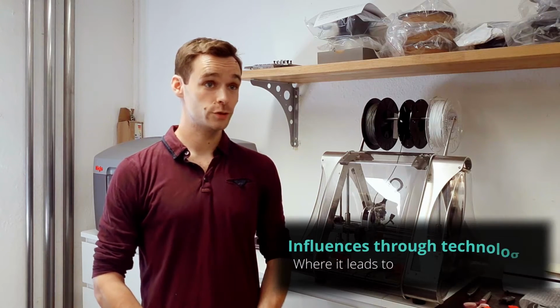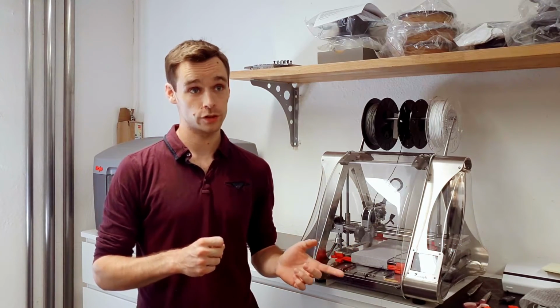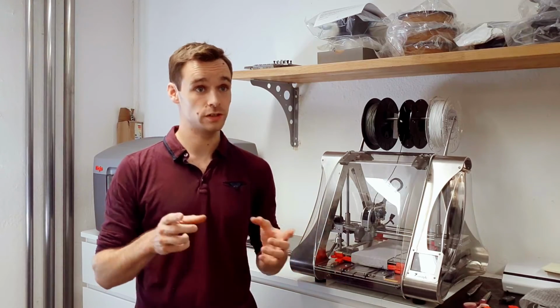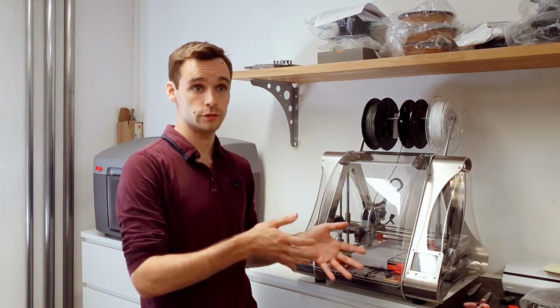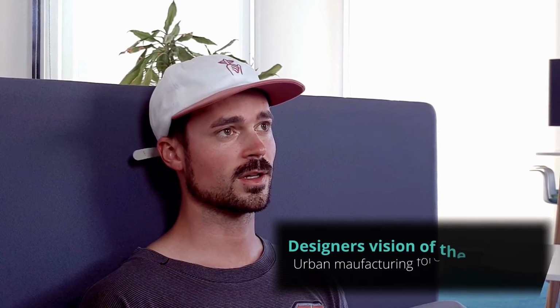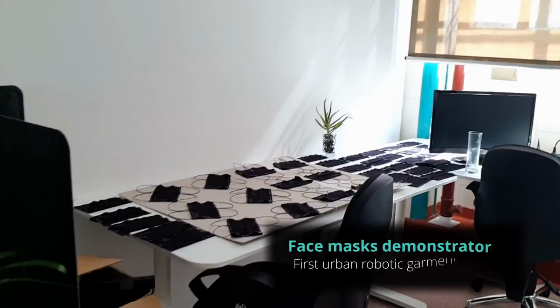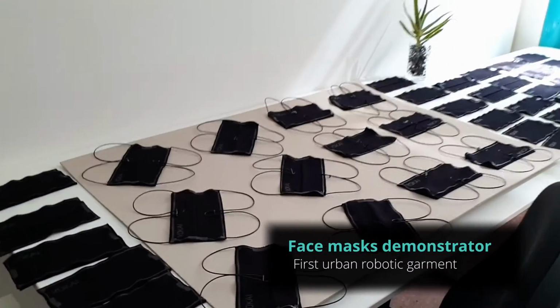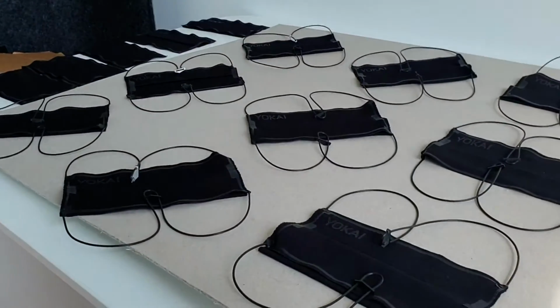When it comes to the synergies between the newest technologies and urban manufacturing, I would say that the technologies enable urban manufacturing at all, because without the technologies there would not be a possibility to produce locally, close to the user. Technologies that are already enabling artists and designers to do urban manufacturing haven't reached their full potential yet, so that's just the beginning.